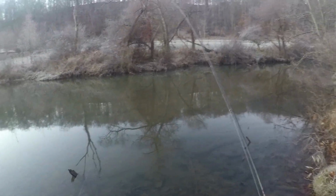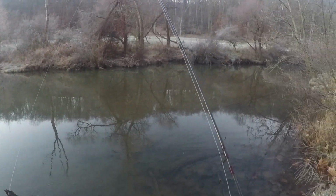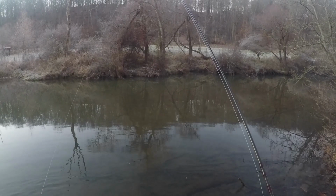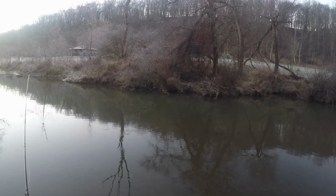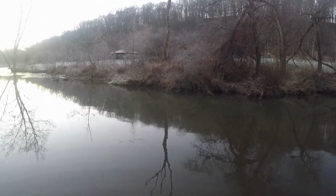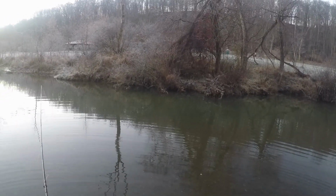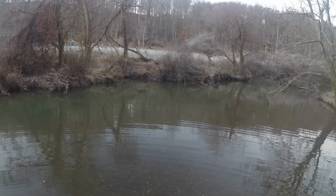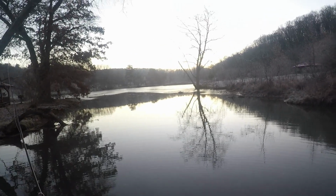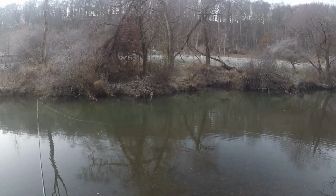They were slamming my streamer. Now it's a little frozen over. I don't know how stealthy I'll be able to be. There's another one going after it. Oh, they're stacked up in here. I saw one just come up and slam it.